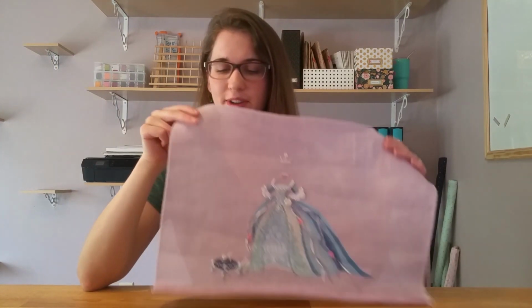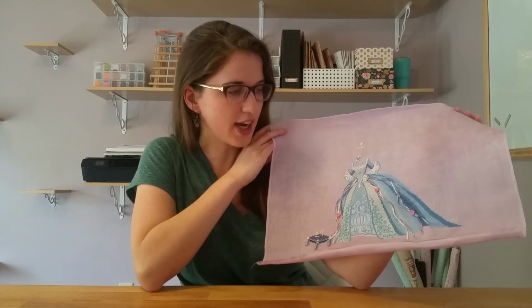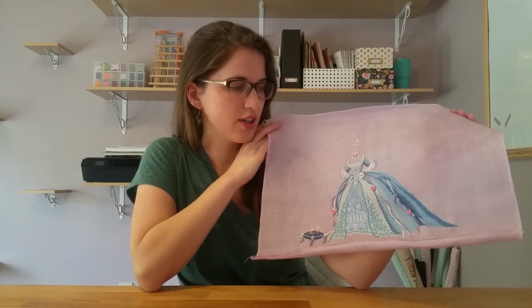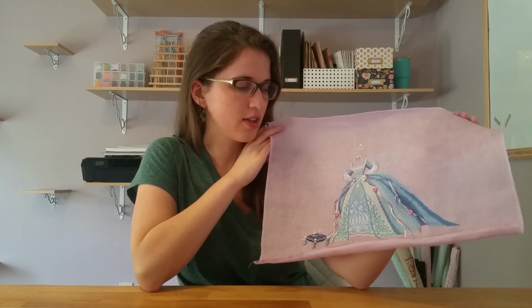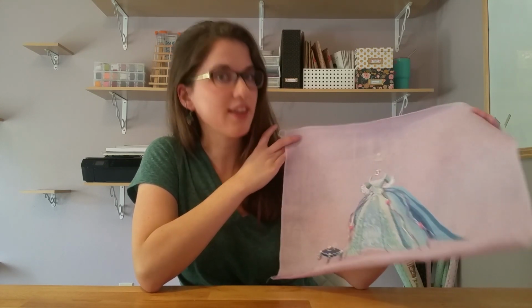So there is my finish, Cinderella. It actually occurred to me yesterday that I didn't sign her yet, so I guess she's not really finished. I have to put my initials on and the date still. But I will do that. And then she'll be finished.